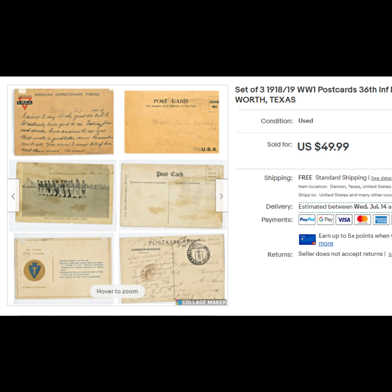This was another set I put together. A couple of them are posted. This is a set of 3. The middle one wasn't posted, but it's an image of soldiers during a drill at Camp Bowie in Fort Worth, Texas. And this was World War I era. You can tell by their uniforms. And the other 2 were from a soldier in the 36th Infantry Division, which is what the pictures are of, so I know that it's probably from the same person. And I sold that just recently for $50, so that was just 3 right there.